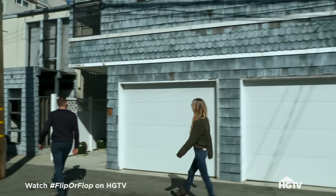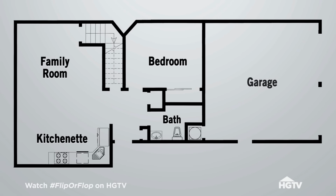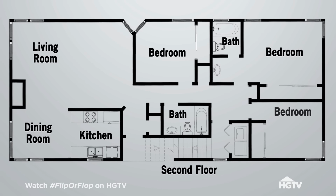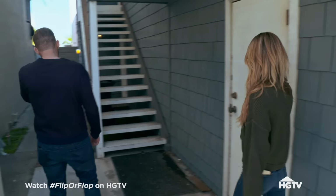All right, so this house is a duplex. It's 4 bedrooms, 3 bathrooms. It's a little bit over 2,100 square feet. The bottom level is a 1 bedroom, 1 bath, and the top level is a 3 bedroom, 2 bath. You wanna go upstairs first or down?